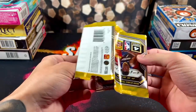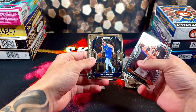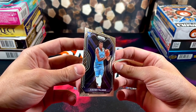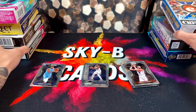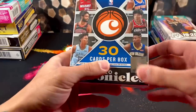Last pack. No colors. Frank, Maxi Kleber, Azubuike, and rookie Xavier Tillman with the crazy off stamp. So it seems like every last card of the pack was off stamped in that. So nothing too crazy in that. We'll take the Tillman rookie.